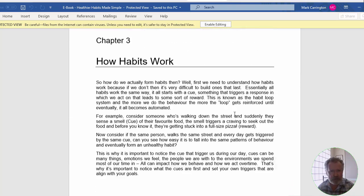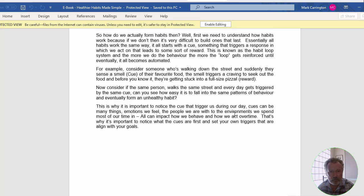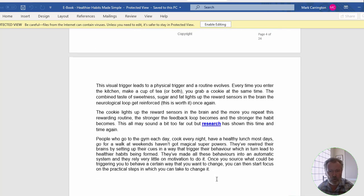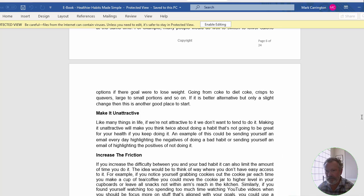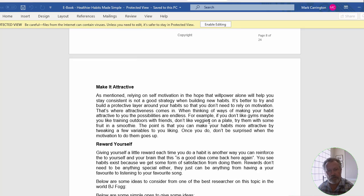And then we can whiz down here: how habits work, and how do we actually form habits then. Well, first we need to understand how habits work. Well, that makes sense. And then noticing what your habits are, and then you need to actually start writing stuff down, which is one of the powerful ways of understanding your own habits. So there's not a lot one needs to do here, is put an image on the front. You'll notice the document has no images inside, so you could do well to identify appropriate images and stick them into the text here yourself.